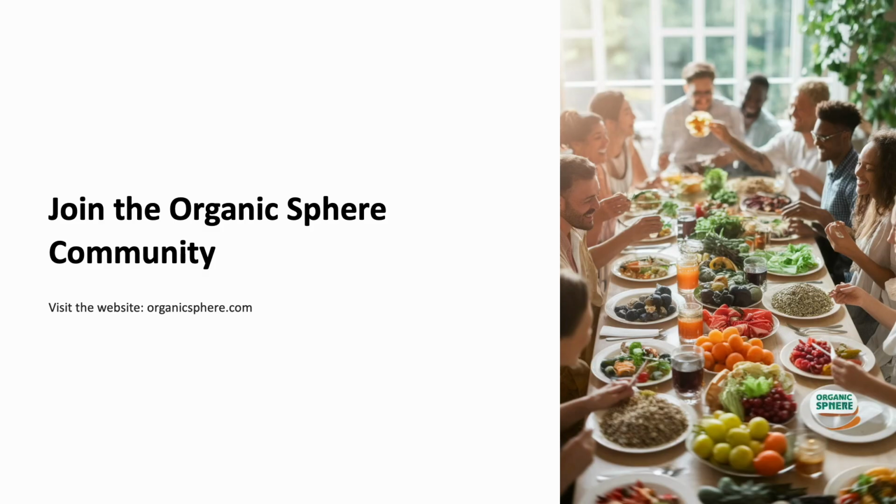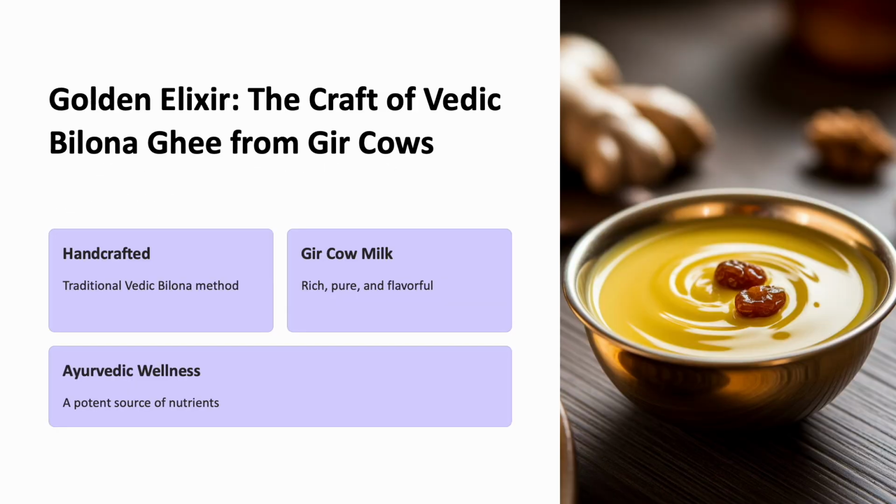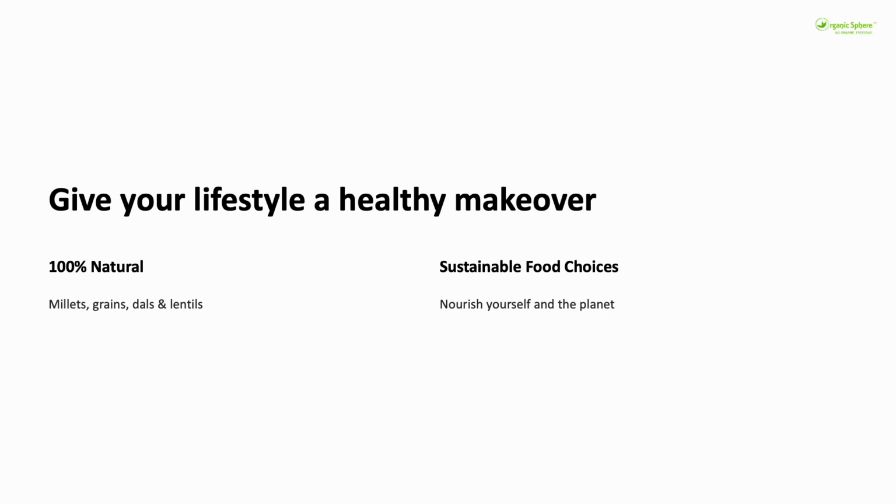Right. But one thing that jumps out at me is the sustainability angle. They're really thinking about the big picture, from the soil to the farmer to us, the consumers. Right. It's like they're promoting a whole conscious lifestyle, not just selling products. I think you're right.